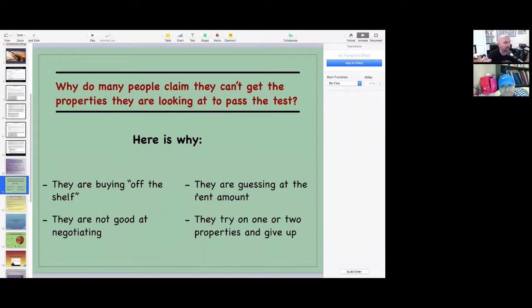Many people tell me that the 1.5% rule does not work. It doesn't work in New York. It doesn't work in Seattle. It doesn't work in Arizona. This is what I hear all the time. Well, guys, I'm here to tell you, it does work. But here's a couple of reasons why you're saying it doesn't work. For starters, you're probably buying off the shelf. If you're running down the Zillow ads looking for a property that's going to fit this criteria, you're probably not going to find any.